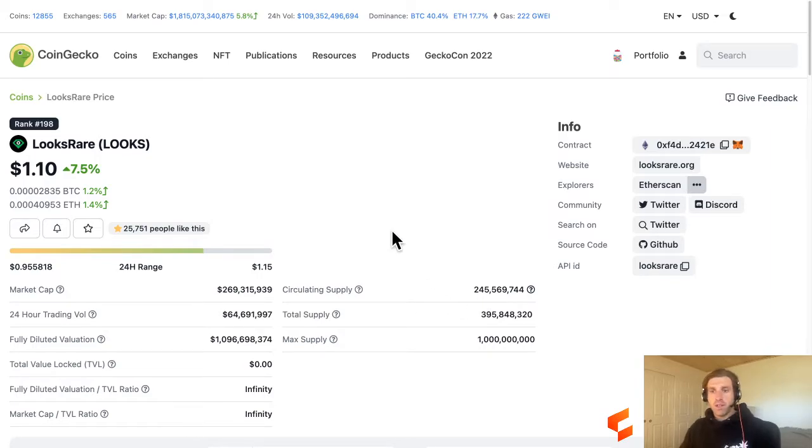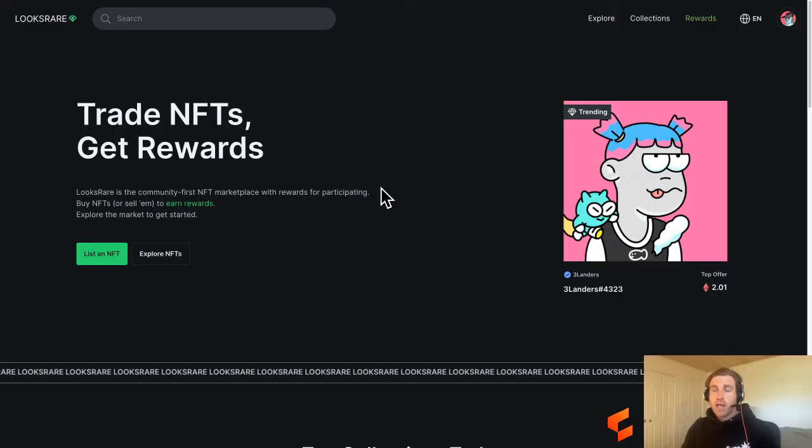Now, the token price has just done average, but the actual platform itself is a decent user experience and a decent user interface. The team is built by crypto natives. It's an anonymous team, but you can tell that they know crypto and they've built some unique features that OpenSea doesn't have. So here we are on their Web3 application.